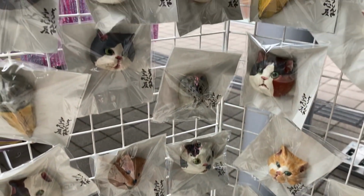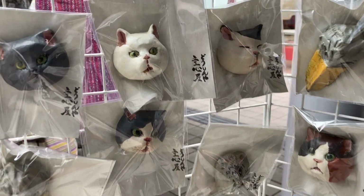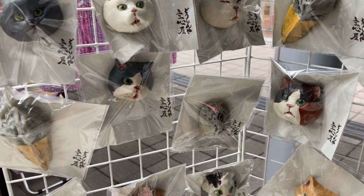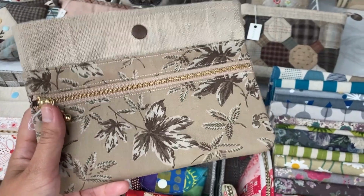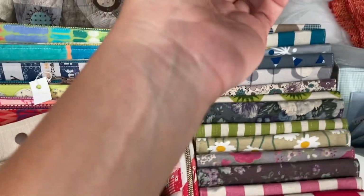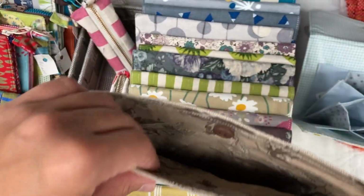And look! They have riff magnets! Very cute cat riff magnets. 1,500 yen each. This is only 500 yen. Getting this. Arigatouzaimasu. I'm getting this pouch made by a sweet Japanese lady.